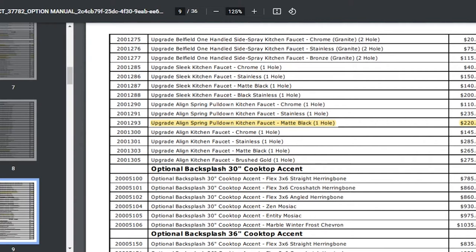This was $220. And the reason why I chose not to upgrade is because this faucet, should I say, I'm sorry. We did not upgrade the kitchen faucet, which would have been $220 for the one that I wanted. But the reason why I chose not to do that is because this is not a smart faucet. It literally only improves the look of the space.